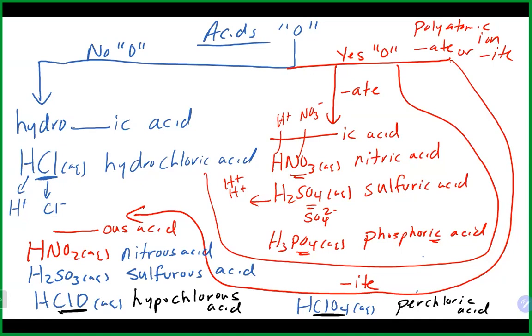There is absolutely no hydro here with oxygen involved. So if there's oxygen, you should not use hydro. Hydro is specifically for guys that do not have oxygen. Any questions on how to name acids?